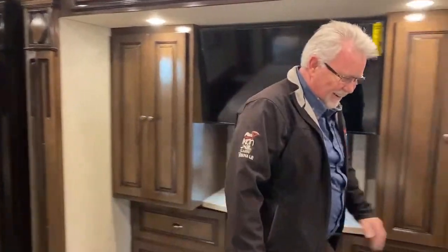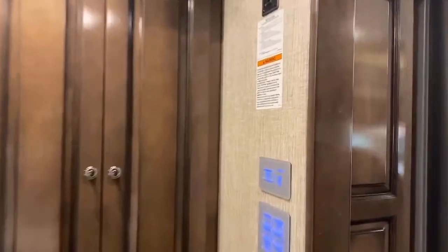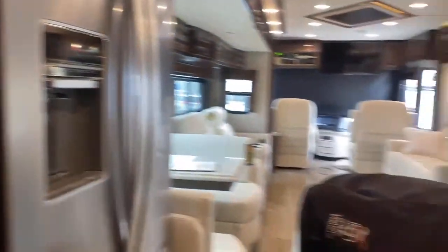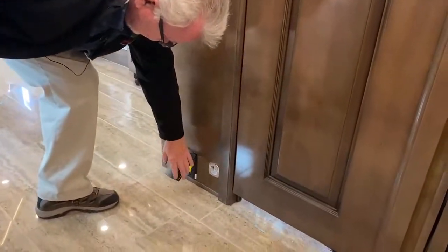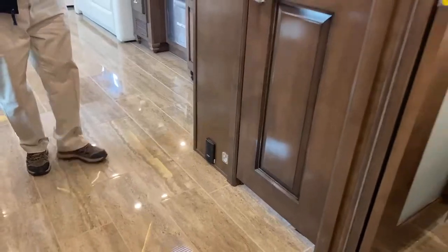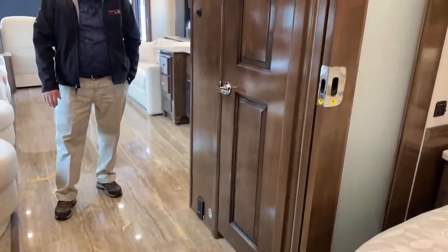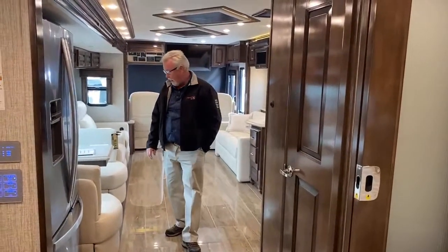I always forget something, but I'll point out this is part of your vacuum system here. So when you plug your hose in, that comes on automatically. Again, we're in a 2021 Newmar Dutch Star 4081 floor plan.